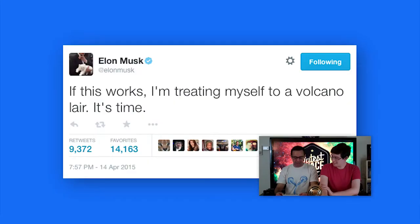I mean, it looked great. It looked like we were on track for a 10-point landing. But even Elon Musk knew that something wasn't going to go right. Because on Twitter, he joked around saying, if this works, I'm treating myself to a volcano lair. Obviously, he was joking. He also changed his profile picture to him holding a white cat like Blofeld from the James Bond movies.